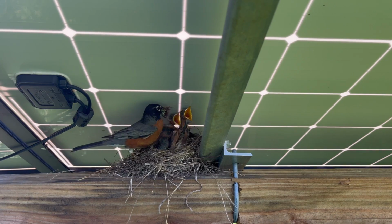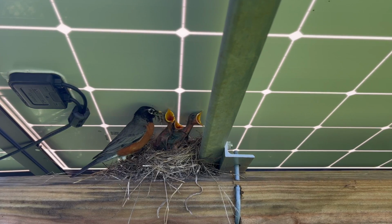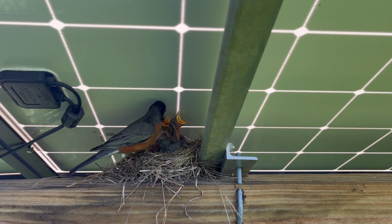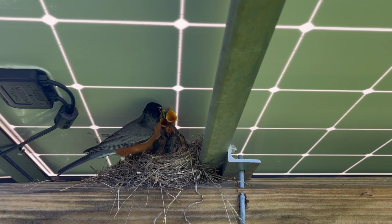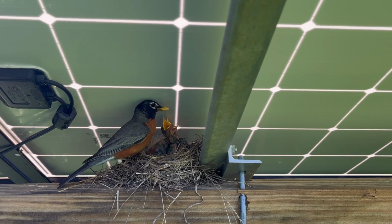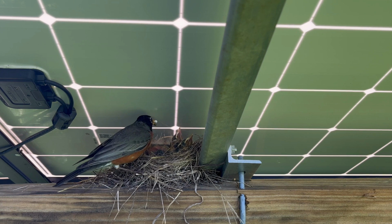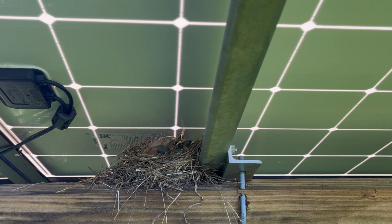The 3 babies have their eyes open and the parents are bringing giant mouthfuls of food to get them bigger as fast as possible. We've got some really hot weather coming in the next few days, and we're a little bit worried about how those birds are going to do. But I think the further along they are in their development, the more likely they are to be able to survive the high temperatures. Fingers crossed for those baby robins.